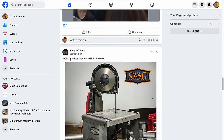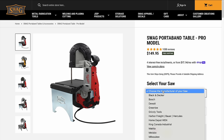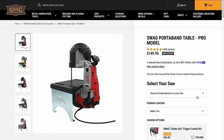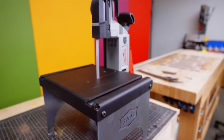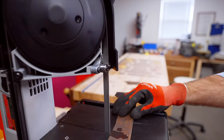I'm not purchasing this because I already own it. This is the Swag Portaband table. Basically, you take your little Portaband saw and you put it in this little table, and it turns it into like a benchtop bandsaw. If you do any kind of metalworking, it is highly recommended. I've got a couple things by Swag. Good stuff. Actually, I've got a full video, so we're not gonna talk about it anymore because I got a full video on that guy.